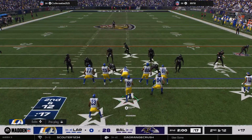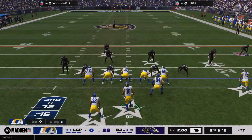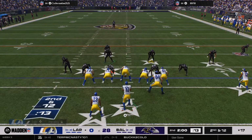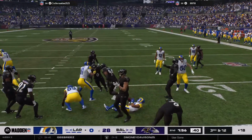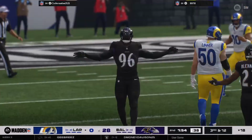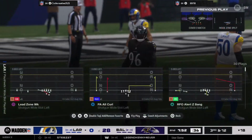Gave away a couple on the first down run. Now it's going to be 2nd and 12. Set. Ready. The first carry now for Kyron Williams. He's unable to get away from that tackle. Good work by the defense. Nothing gained on 2nd down.